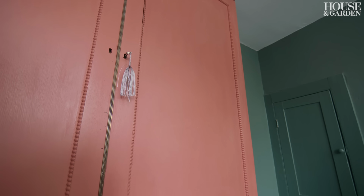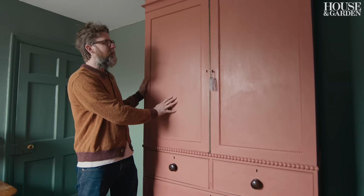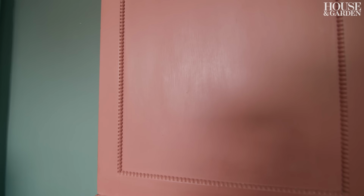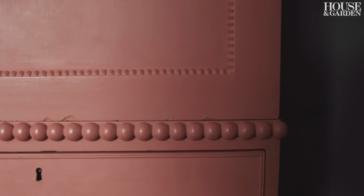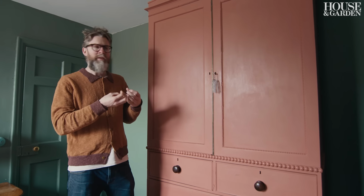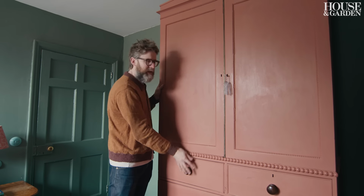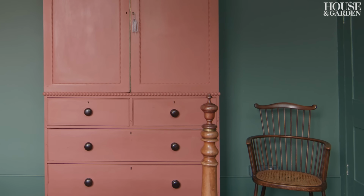So we really wanted to complement and contrast the green with something quite different. We bought this piece of furniture and painted it using Edward Bulmer's red ochre. Instead of using an eggshell, we used the emulsion finish and then added a clear beeswax to it, which gives this really beautiful texture. It's almost like the palm of your hand, very, very soft, which I think is really lovely when you're engaging with a piece of furniture, touching it every day. It's one of our absolute favourite colours.